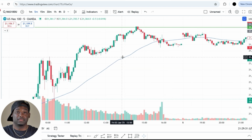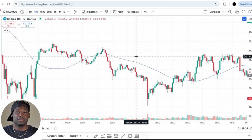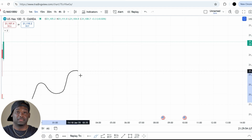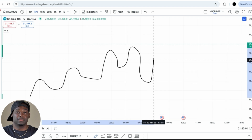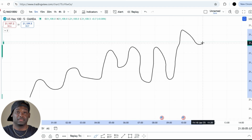That's pretty much all the main questions I get when it comes to my strategy. So let me explain my strategy real quick so you guys can really understand it. Basically, I'm looking at the direction of the market on the 5-minute chart. The 5-minute chart will give me my direction, my levels, everything. So this is what I'm looking for every single day.